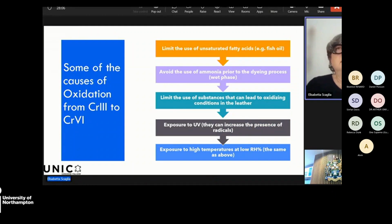So we can try to summarize which are the main causes of oxidation of chromium-3 to chromium-6, and which are the conditions that can reduce this possibility. So the first one is try to limit the use of unsaturated fatty acids, such as fish oil, for instance. Avoid the use of ammonia prior to the dyeing process. So if you receive wet blue, if you treat wet blue, after the retanning phase, if ammonia is used, there is a high possibility that the chromium-6 is developed. Try to limit the use of substances that can lead to oxidizing condition in the leather.